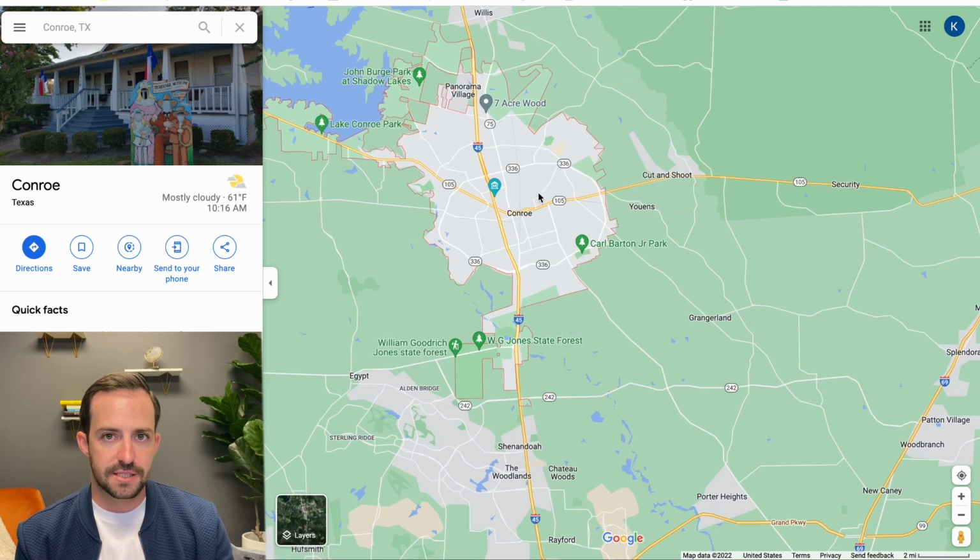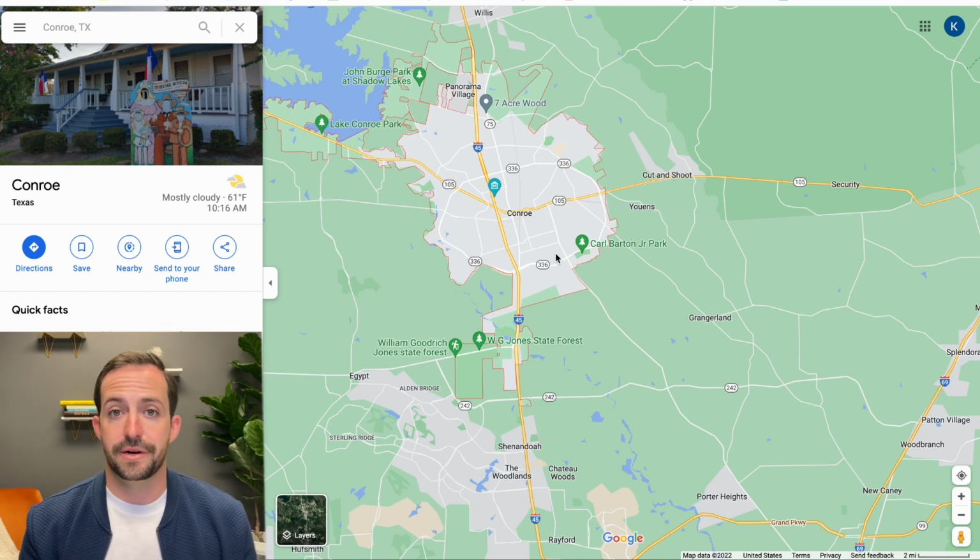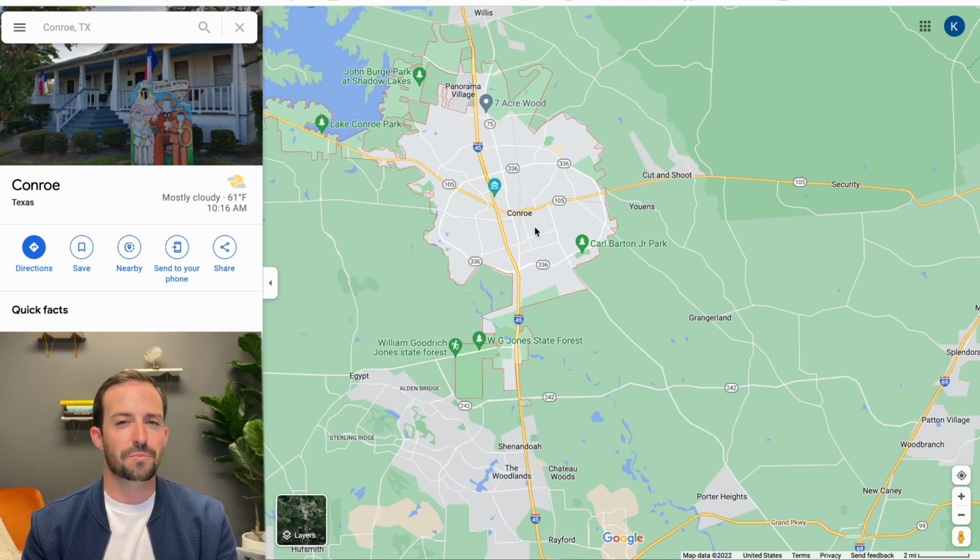So Conroe doesn't exist because Houston exists, like a lot of the other suburbs exist only because of Houston. Conroe's been here since the 1800s, and it really is its own community. So population's right around 100,000 people now. It's actually doubled since 2000.